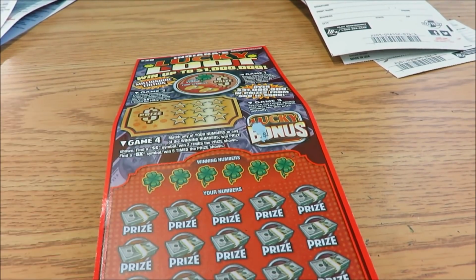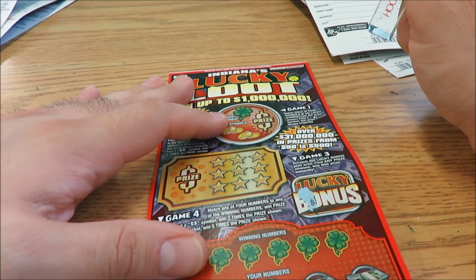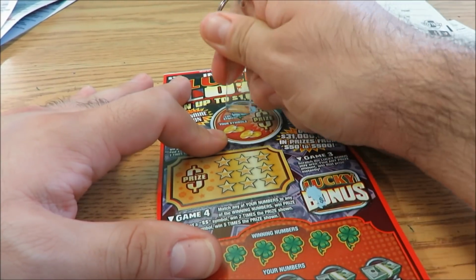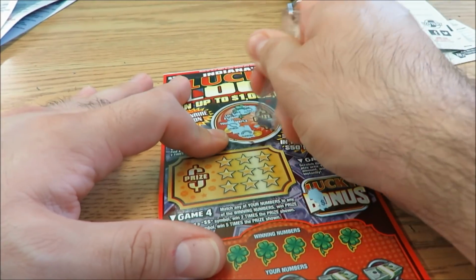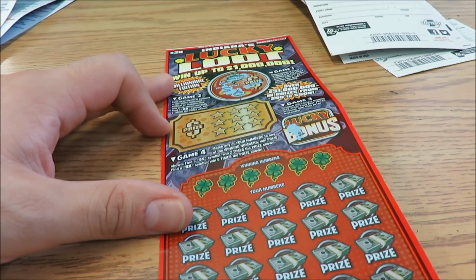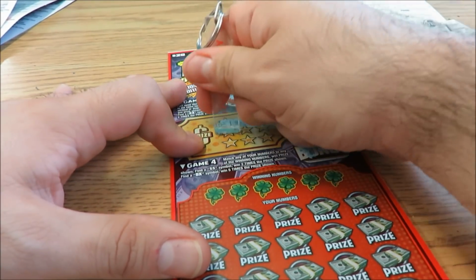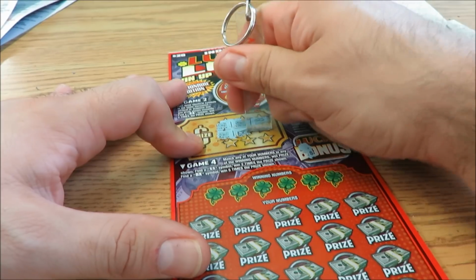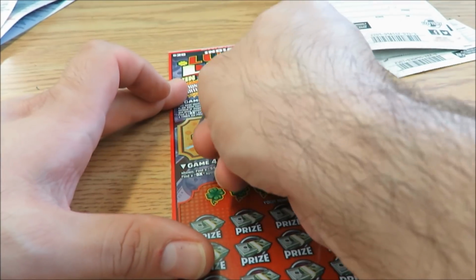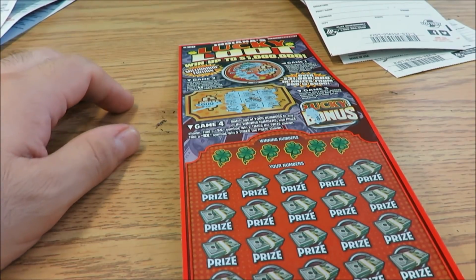I know E.R. Putnam does lots of them on the $7 tickets down in Houston, Texas. First game, match symbols, winning symbols, find money back, win the prize. Looking for a pot of gold. No. Would have been 200. So this one's a winner anyway. Find 3 symbols with prize, find 2x, win the prize automatically. Alright, this could be the one. No. Win 5 grand.